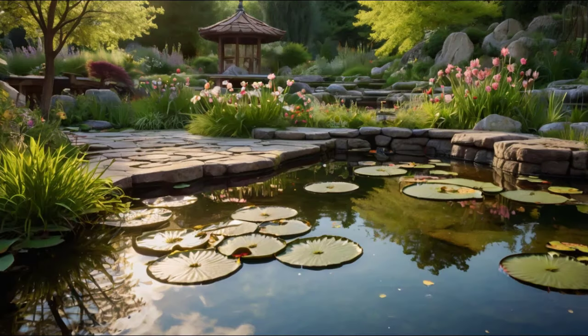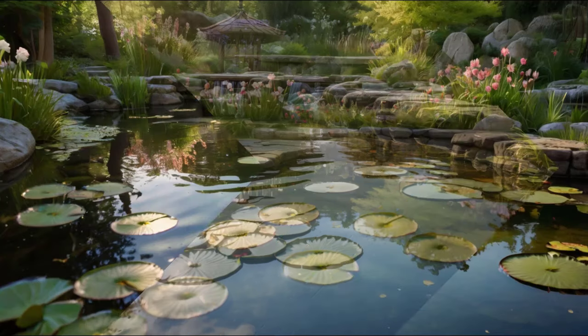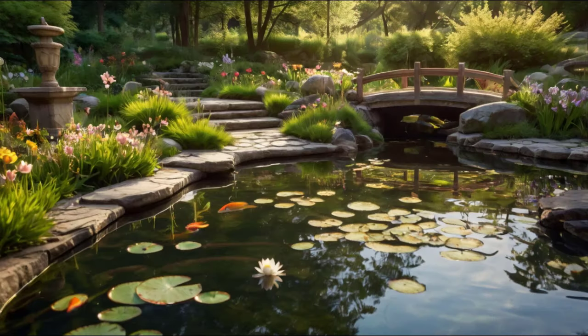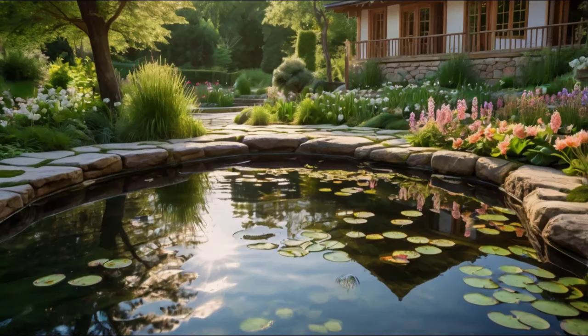Water-rooted plants: foxtail fern, water chrysanthemum. They filter water and provide oxygen. Lakeside plants: spiderwort, ornamental banana. They create a natural look and cover the edge of the liner.